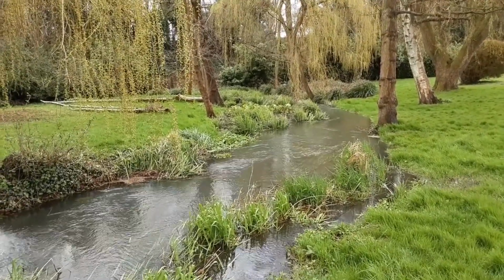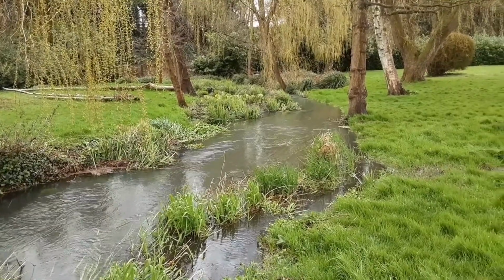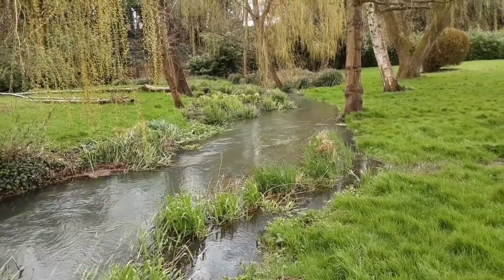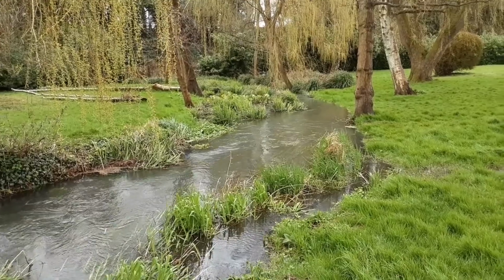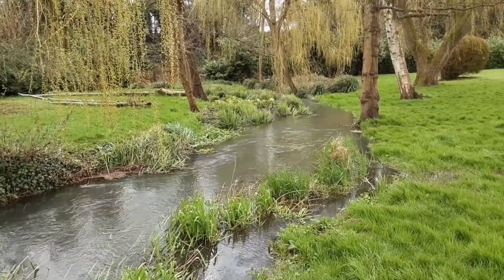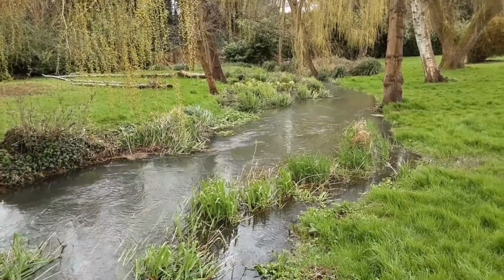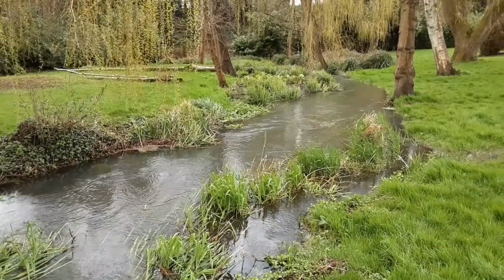Now, isn't that nicer? We're in Redbourn now, in my sister's back garden. Yeah, some people have nicer gardens than others, don't they? And here's our river, the River Ver. Really looking like a little river now, and looking a lot like a chalk stream as well.